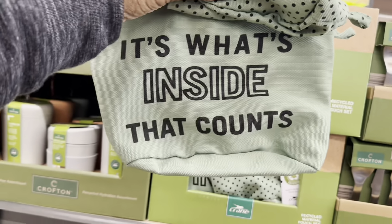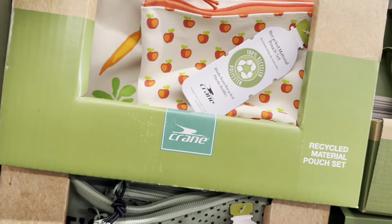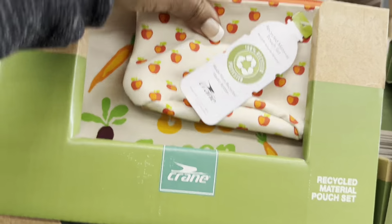And this one says, it's what's inside that counts. I know that's right. And they have this one, so fresh and so green. And they have this one with the butterflies and the flowers. Nice. This is the reusable cutlery set for $5. It includes a stainless steel fork, knife, spoon, and a plastic portable carrying case, eco-friendly and travel-friendly. Carrying case snaps shut with magnetic closure. Okay, okay. So yeah, you put all of your utensils in that little carrying case right there.